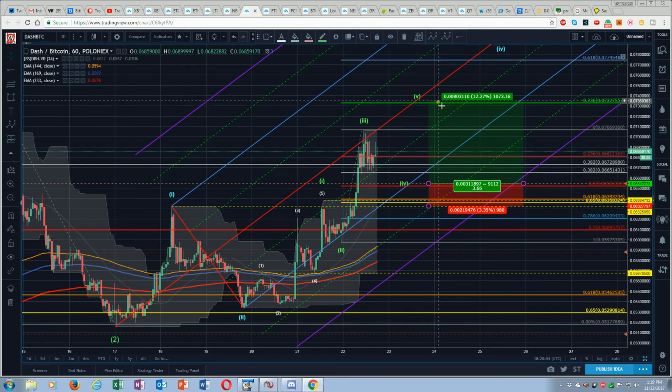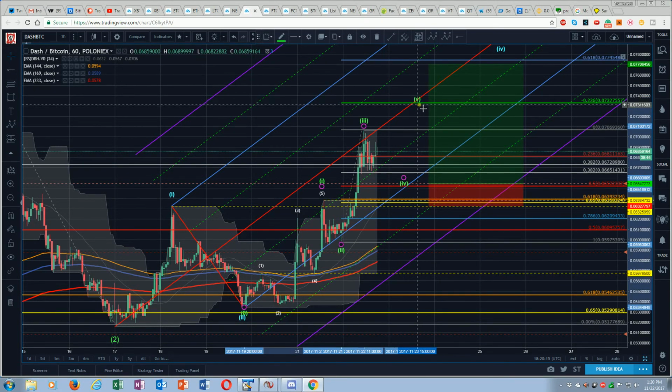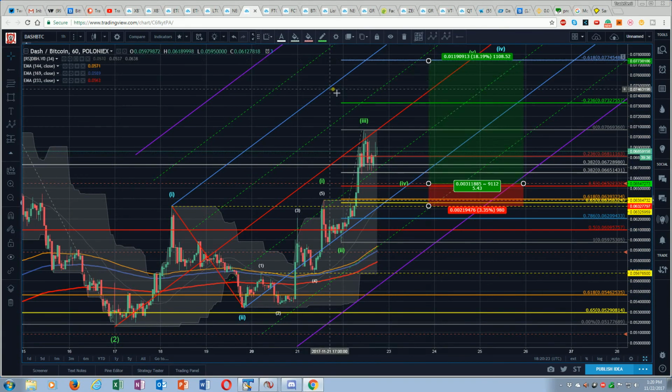There's likely to be a reaction there as algos take profit. If we come back and get an opportunity to buy it here, if we're going to keep rolling, remember the pitchfork is giving you a sense of time. Does it come down and pop right up here, or does it meander and take its time? Then we have a higher probability that we're going up to the negative 618.